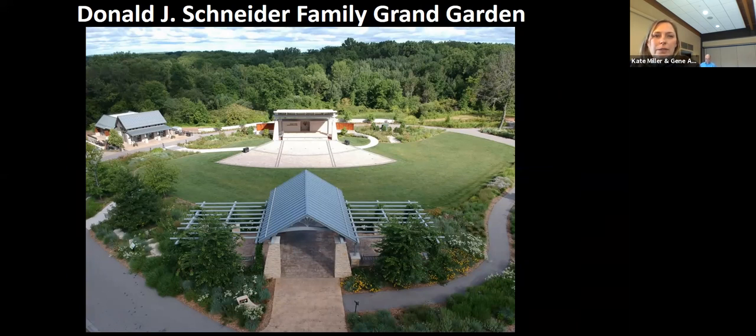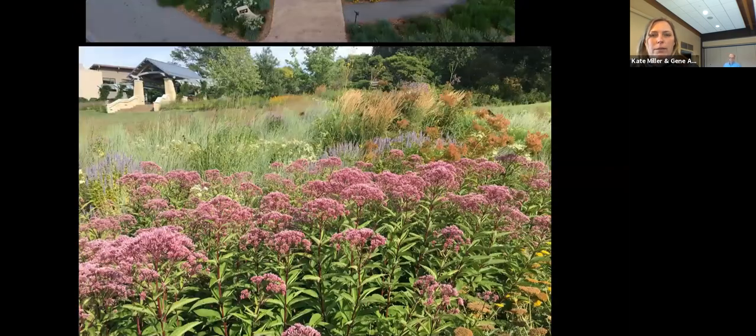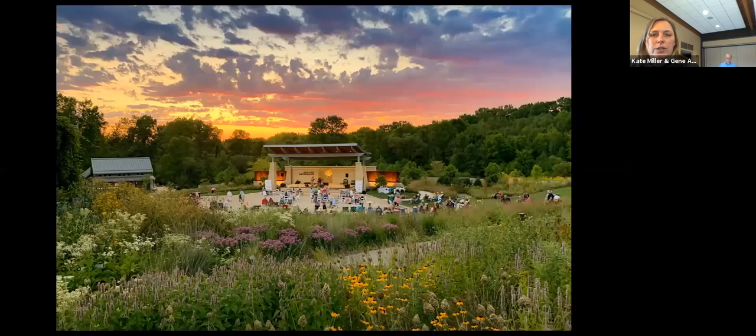The building to the left there is our concessions building, which has room for classrooms as well. And this garden is planted all native plants and cultivars of native plants. So it provides a great habitat for wildlife. And here's a picture of visitors enjoying a concert on a beautiful summer evening. So that is the last garden on my part of this tour, and I will hand things off to Jean.